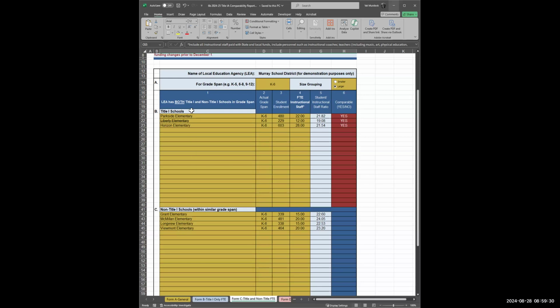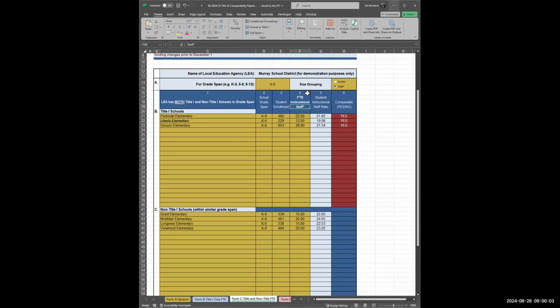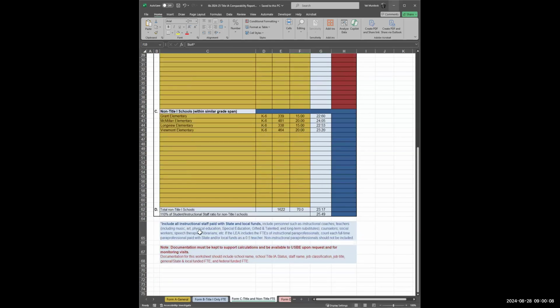Again, notice how this is flipped. We used to have non-Title I schools on the top and Title I schools at the bottom. So please be careful with that. I complete that information for both Title I and non-Title I schools. It automatically calculates the student-staff ratio and then determines up here whether the Title I schools are comparable. No comparison is needed down here for the non-Title I schools. Now for this one, the FTE of instructional staff also has an asterisk. So I come down here to the bottom.